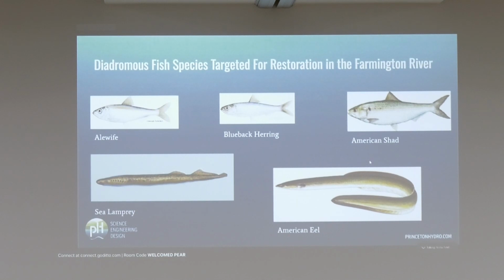Our 5th target species is the American eel, and it has a catadromous life cycle where it actually spawns in the ocean and juveniles move up into fresh waters to live and grow before moving back out to the sea to spawn. For them, they could actually ascend the lower Collinsville Dam under certain flow conditions, but it's definitely an impediment for them, and when they're climbing up the dam, they're vulnerable to predation. So removing the dam will also enhance their upstream passage as well. Next slide.